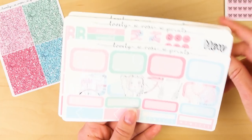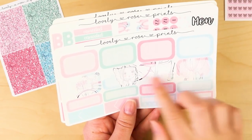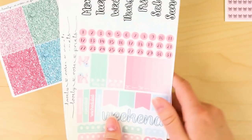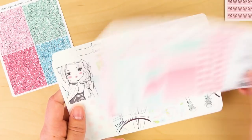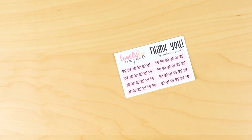Oh, look at those! They're half boxes with the design. It's a little hard to write in those to make your text prominent, but they look really pretty. Maybe it's her older kits that have the dates. I don't know, because the foiled ones are newer, right? So yeah, that was everything from Lovely Rose Prints. Highly recommend.